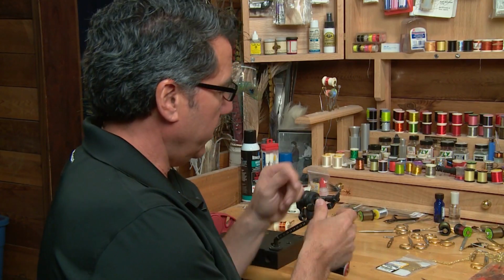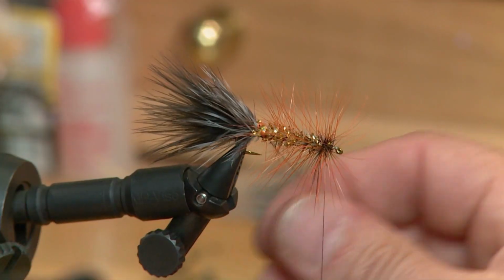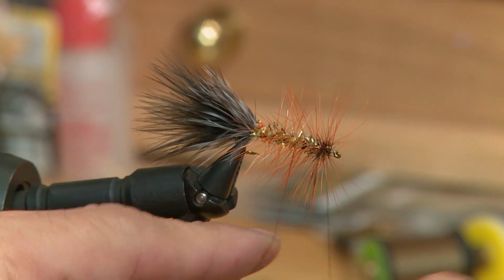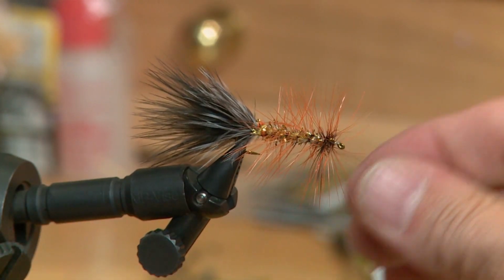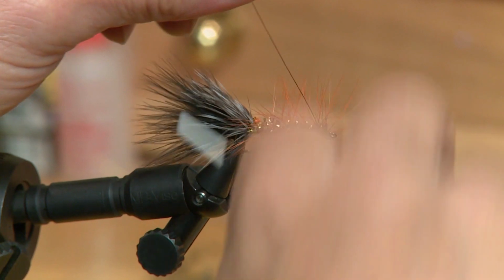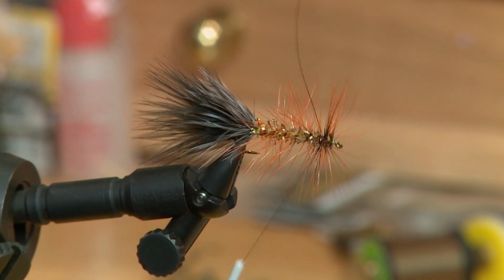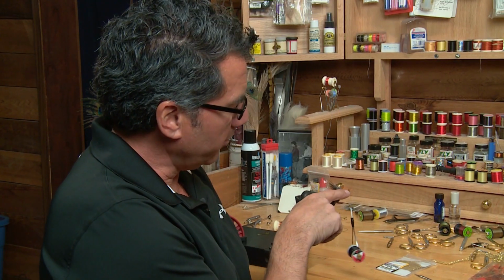Now the hackle's tied in, I want to bring the wire the opposite way that I actually spun the hackle in. We'll just wrap the wire over. It forms a rim on the body and actually helps hold the hackle in place. And again, take that wire right up to where you tied in the hackle, tie it off right at the rear of the hackle there.